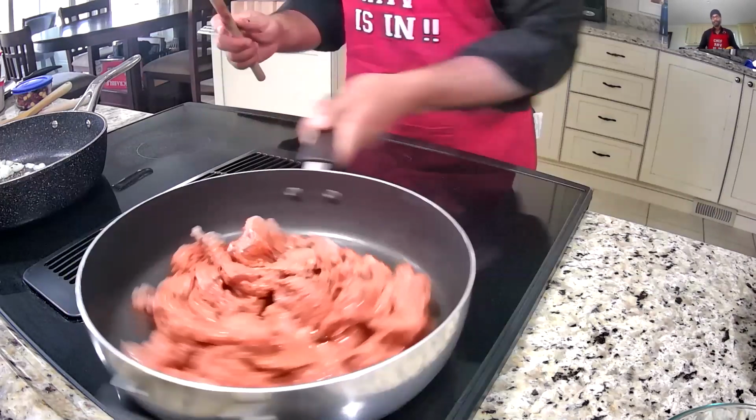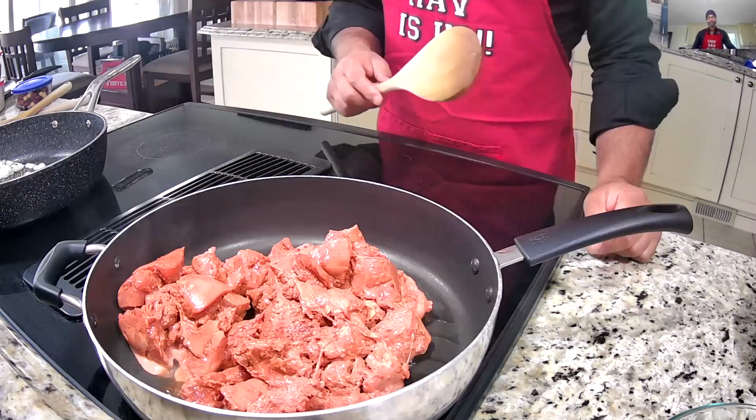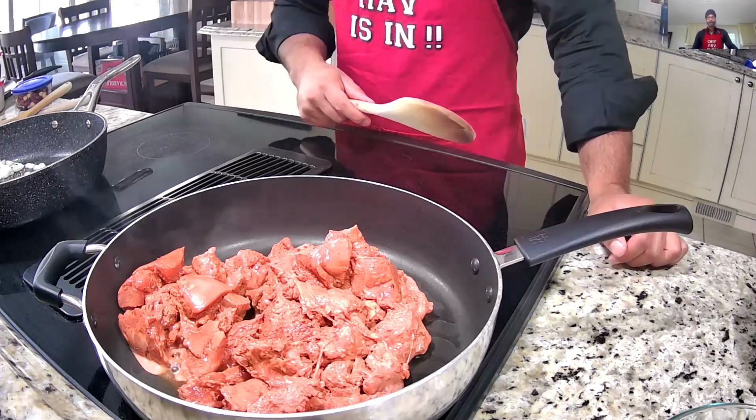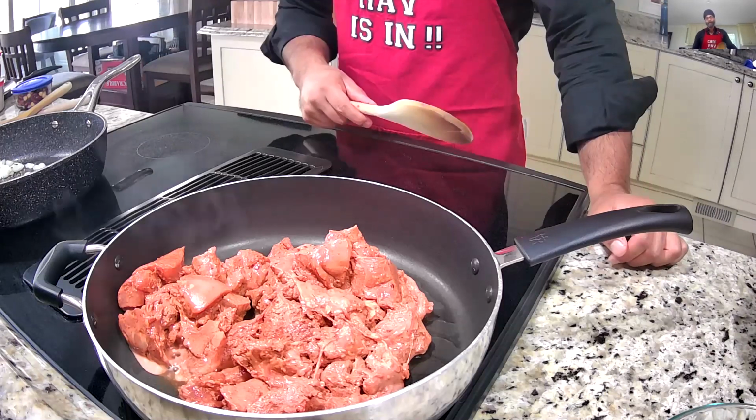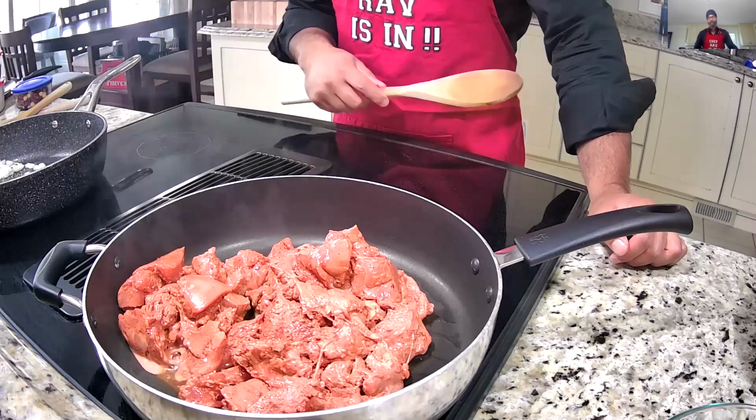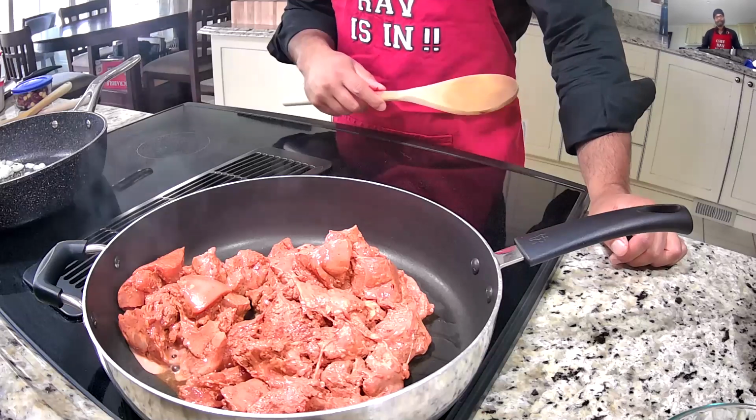Some folks are asking if they should be keeping their yogurt dip in the fridge until they use it, or if they should leave it. Yeah, you can put your yogurt dip in the fridge if you wish. You can leave it out as well. Doesn't matter.